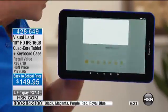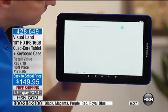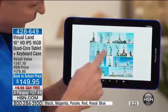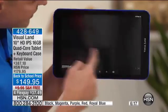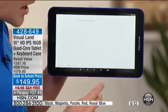So how about pictures of the Statue of Liberty? Instant. Right away. So maybe if you wanted to check out statues, then you wanted to get tickets, and you wanted to do all of those things, you can do all of these things right away. I mean, it's instant. That is really, really fast. It's impressive how quickly that's responding.